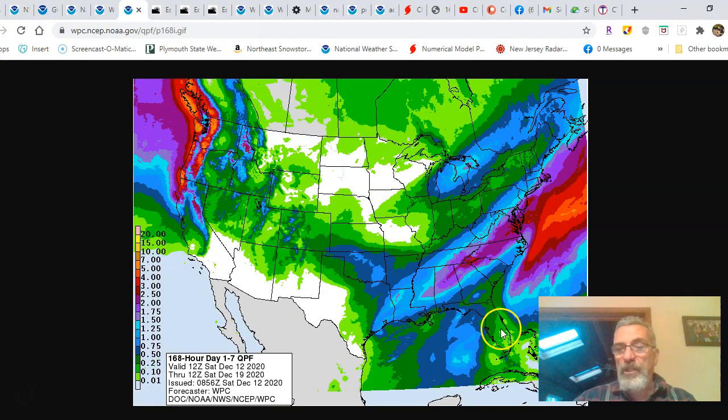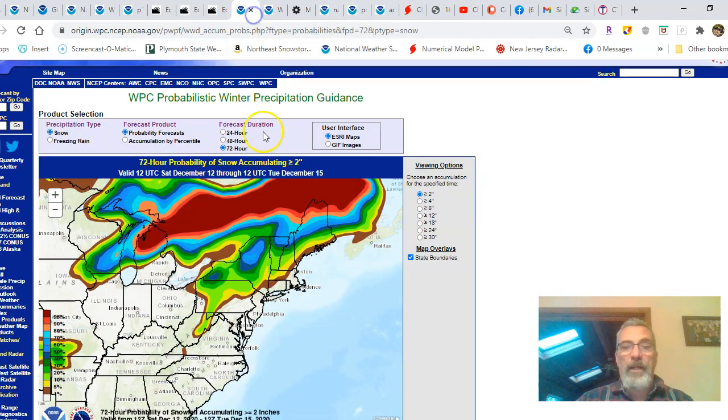The Weather Prediction Center, in terms of precipitation, indicating that we're going to see as much as an inch and a half or more of liquid. Now, this combines Monday's system with Wednesday's system. We have two systems that are coming through. The first one comes in with the arrival of cold air, and the second one is going to come in with the cold air here.